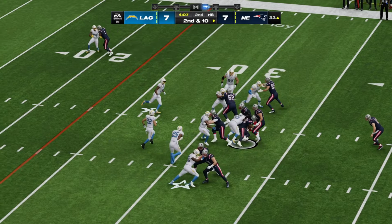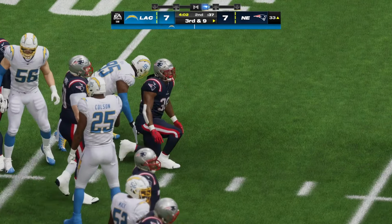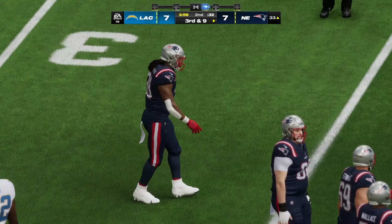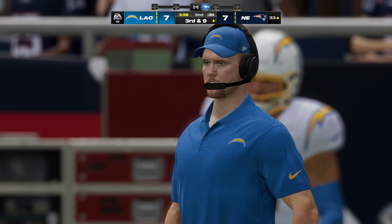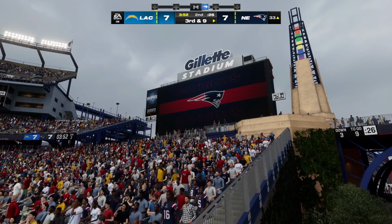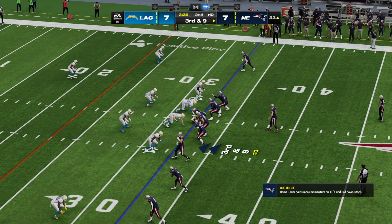On second down, it's Stevenson. And a short gain down to about the 33. They do get a yard there, but only a yard. Leaves them with 3rd and 9 looming. So if you've been playing defense in this one, there's a little bit of the good and some bad, because they did give up the touchdown run to him earlier, but shut him down otherwise. Outside of that, you're exactly right. I would say they've contained him very well.